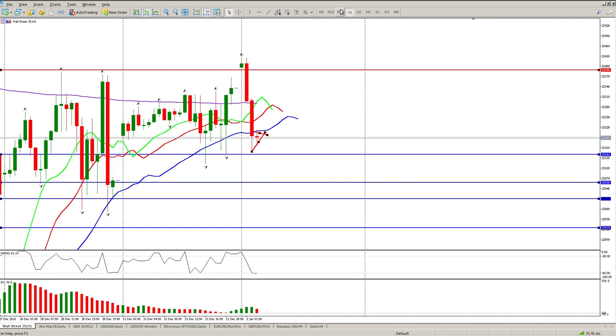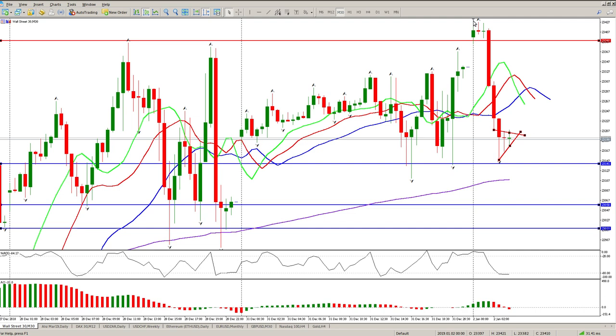Okay, the other thing is if we look at the 30 minutes, if this thing does rally a bit and comes back and tests the underside of the alligator, that could pretty much convince me for a short. At this stage there's no clear signal. There's really no clear direction of what's going on, and I think watch these fractal levels.